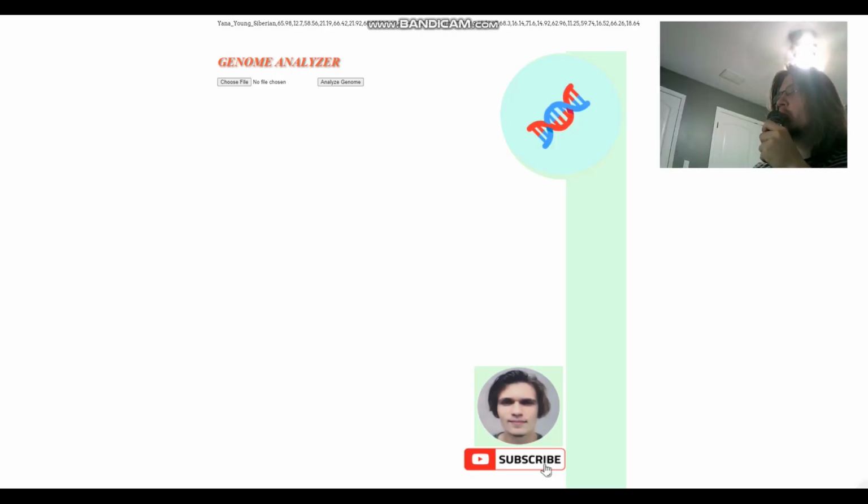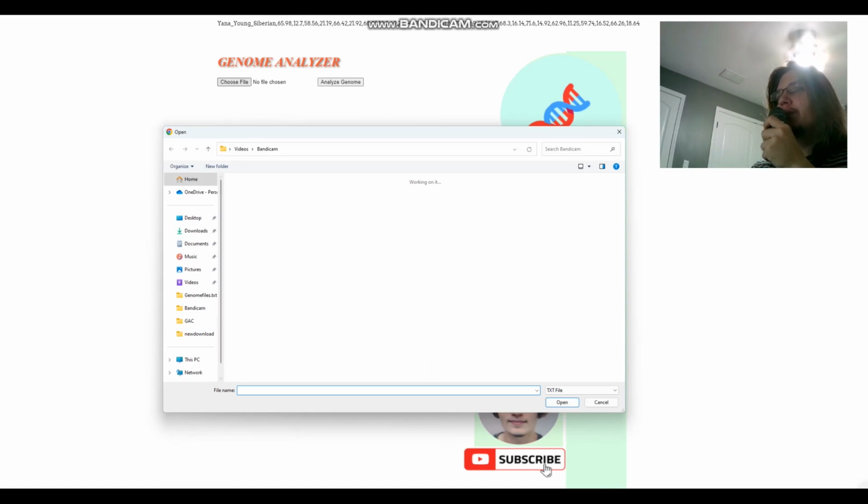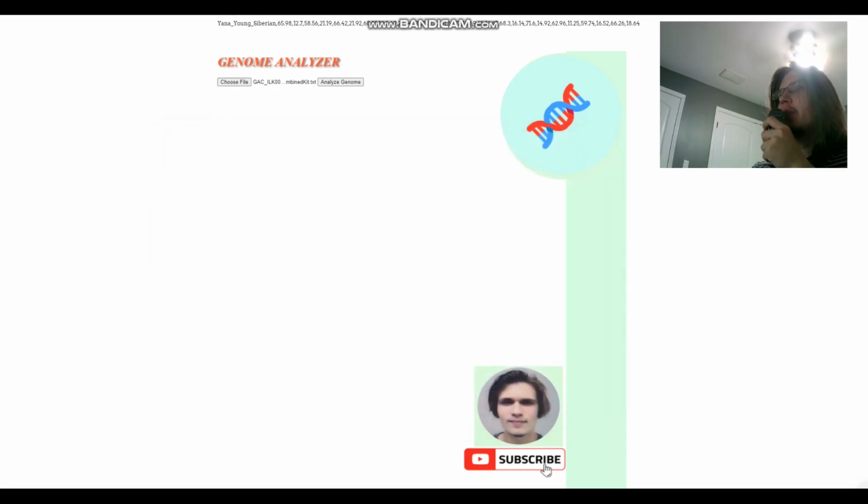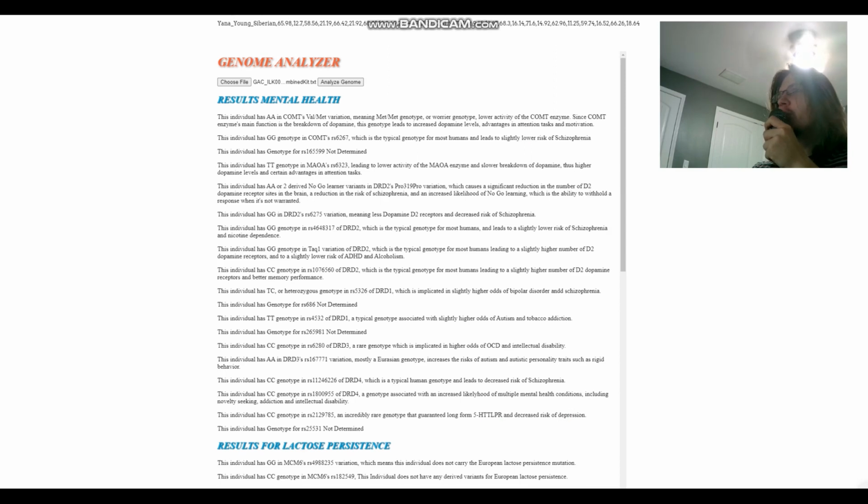Now we'll be taking a look at their traits with my genome analyzer tool, which is on my website. Let's begin with ILK001, which is our individual with hazel eyes. I think 003 was the woman. So 001 has AA in Val/Met variation, which means Met genotype.